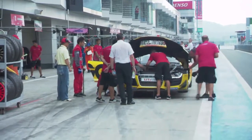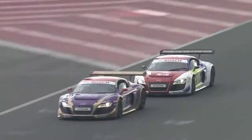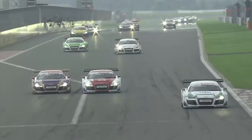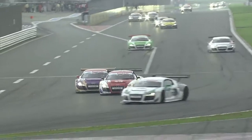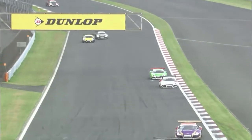Aidan Wright's got a problem. He's now in the pits. They're working furiously to get him back. There goes Couto. He's got 20 kgs more than Marchley. Marchley is gradually getting past, but Couto defends his line, coming down to turn two.